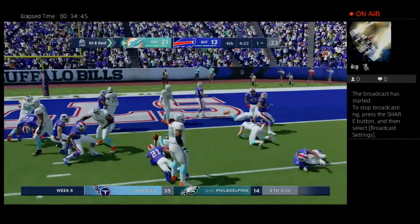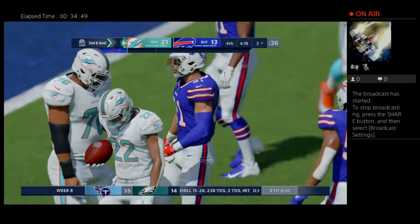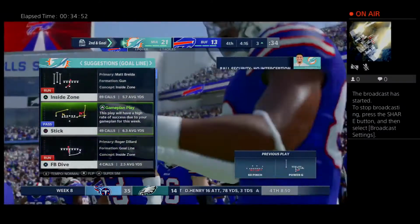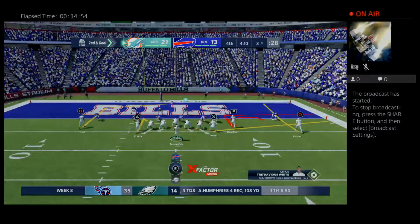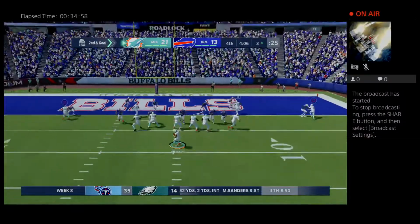They'll try to run with Breida. And maybe a measure of revenge there. He's had his way in this one, but this time they get him behind the line. So they're backed up to the 3-yard line, second and goal, at the Bills' 3-yard line.